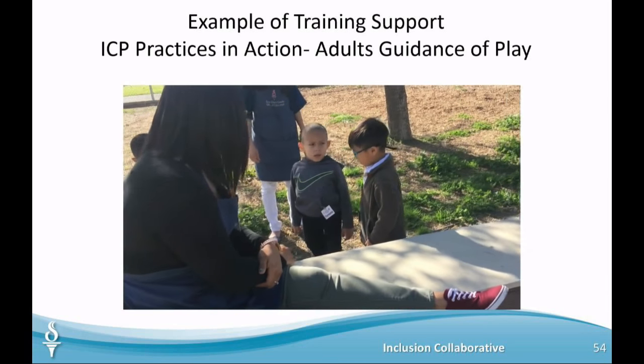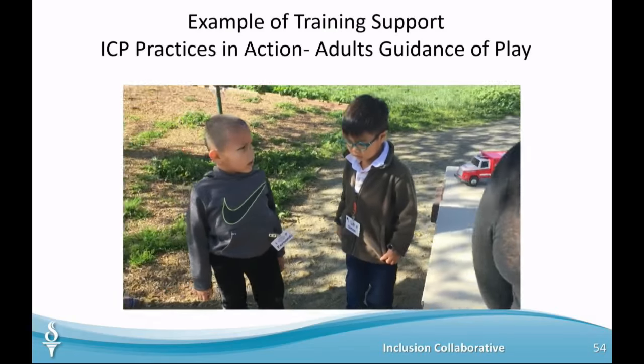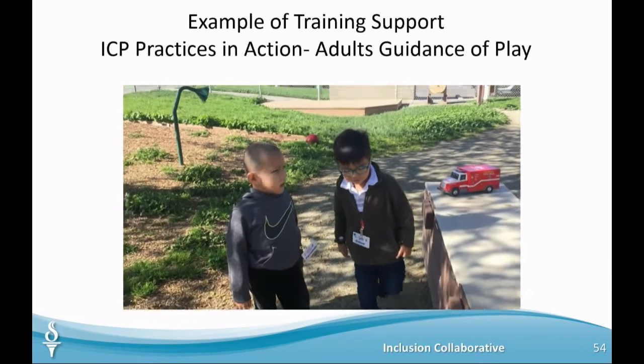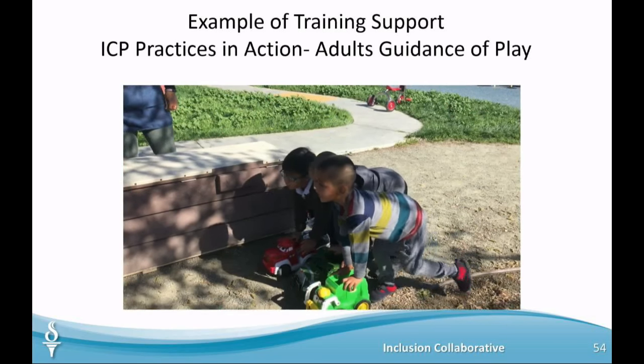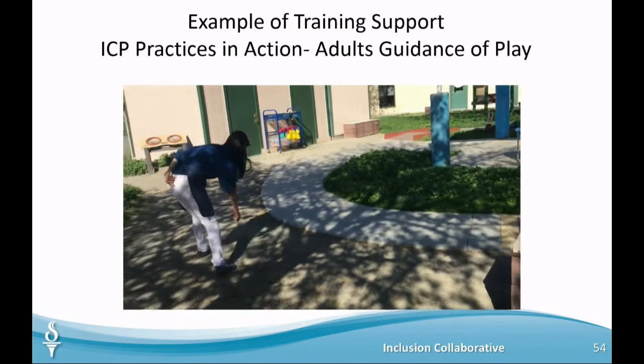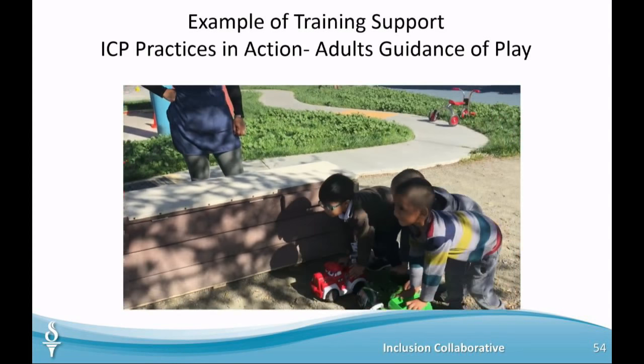These are your friends that are putting the trucks behind me. Do you want to race with them? Yeah, with the fire truck. With the fire truck? Okay. Draw the finish line. Okay, here's the finish line. Okay, on your mark. Get set.